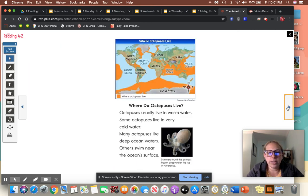Where do octopuses live? Octopuses usually live in warm water. Some octopuses live in very cold water. Many octopuses like deep ocean waters. Others swim near the ocean's surface. This is showing us on the map where octopuses live. Wherever you see orange is where you can find many octopuses.